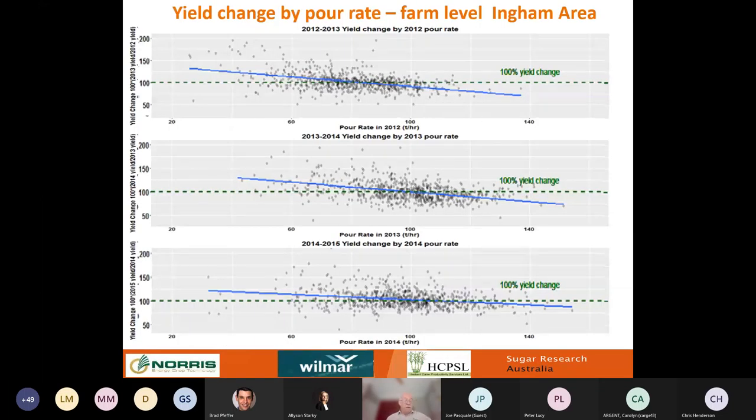If we look at the analysis of some of the Herbert data that was done by Joe Stringer and group, what that indicates strongly is that as our pour rate increased, there's definitely a yield effect, for example, the yield of the 2012 crop relative to the 2013 crop.